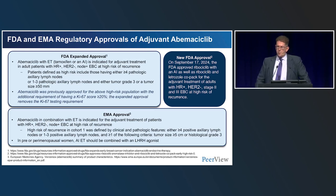So the FDA approval, as I said, is expanded in the US now to all patients that meet the Monarch-E criteria. The EMA approval is related to cohort 1, where it's patients that are 4 or more nodes, or of 1 to 3 nodes, one of the other following features.